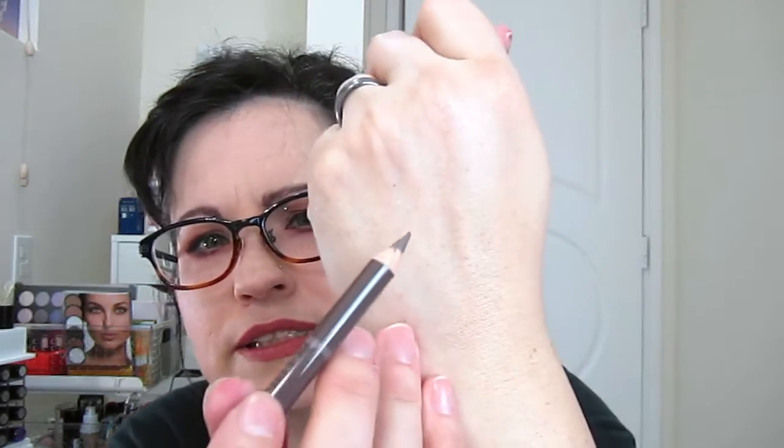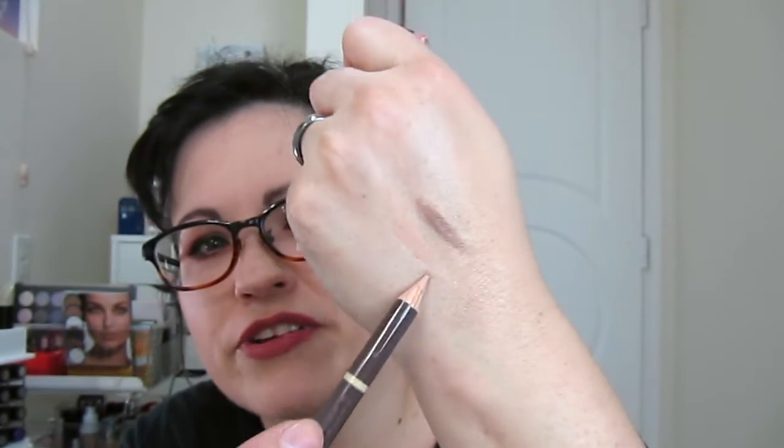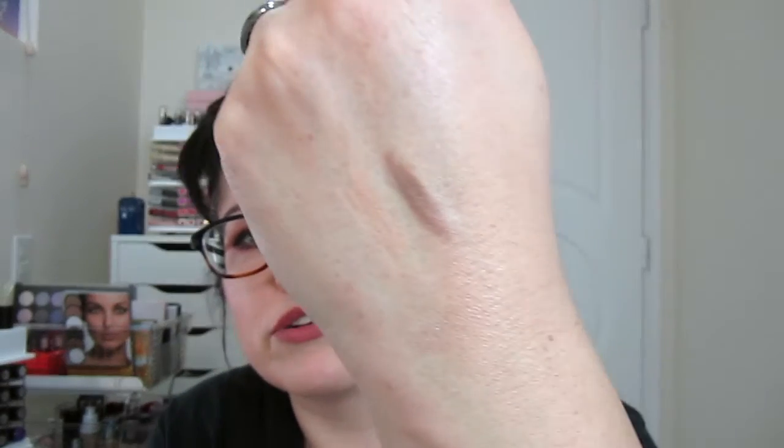All right, so I guess this side here is the brow color, it's like a taupe, I guess it's a universal, and then this side is, I guess, a highlighter. It's very close to my skin color, so you can't really see it, but okay. Give it a whirl.